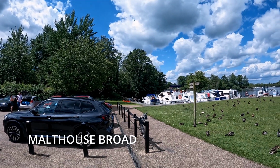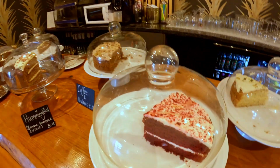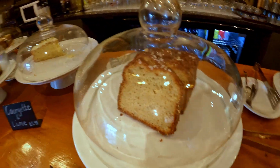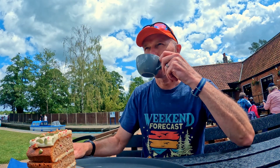Malthouse. Oh, and it's probably just worth mentioning that Malthouse has a fantastic tea room, which has a great selection of cakes, each of which contains more calories than the exercise would have burnt off in getting here.